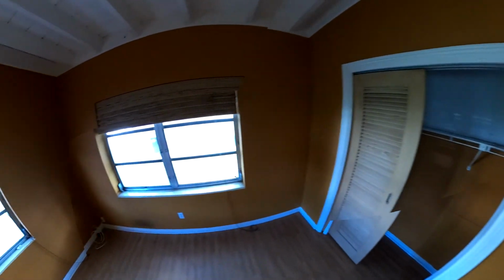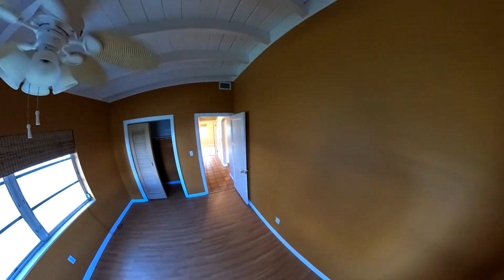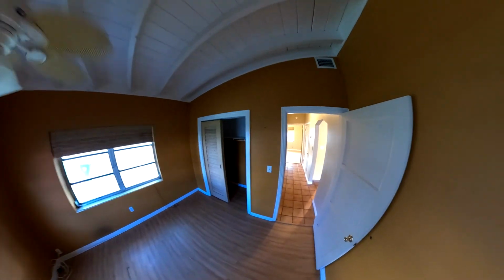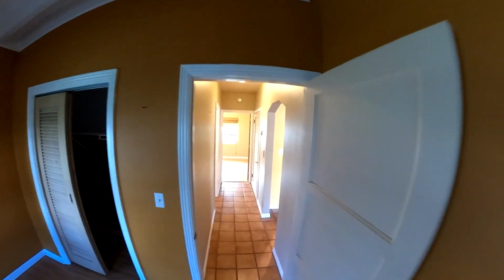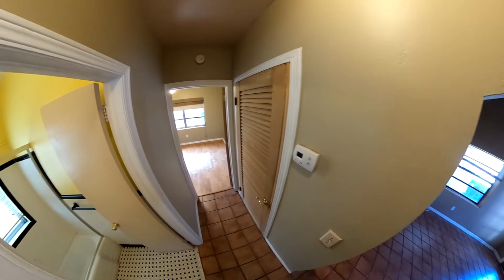Just became vacant this morning. There's no light bulbs in here, sorry about that. Front bedroom, got an engineered vinyl wood plank floor. One of the air conditioners is here in the hallway.